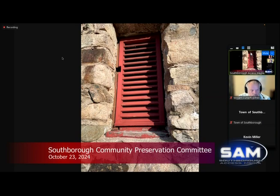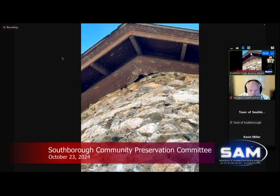Some damage. I'll show you up on the roof. This is looking up under the roof. And you can see that under the soffits of this building, there's a big gaping hole right there. Now, that's where it looks like that board is scribed around the stone. And I think there's a missing stone there, some missing mortar. So there's some patching that needs to be done.